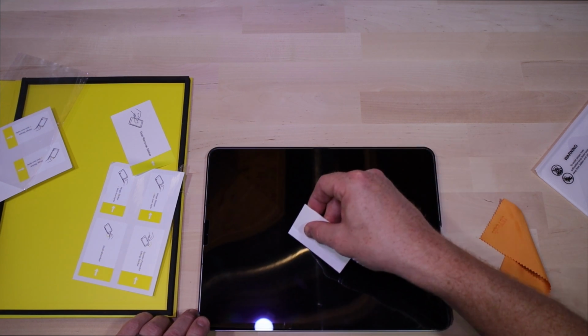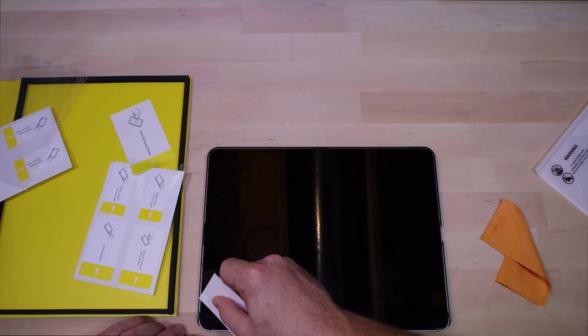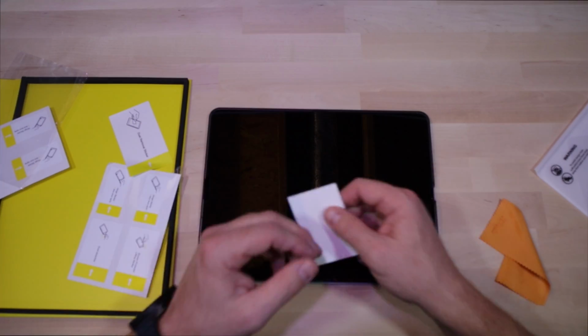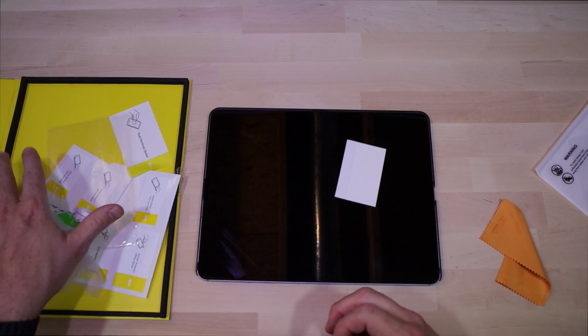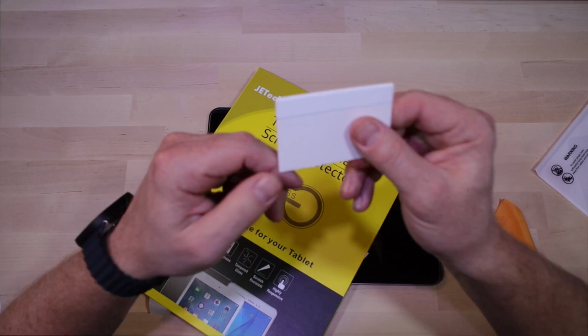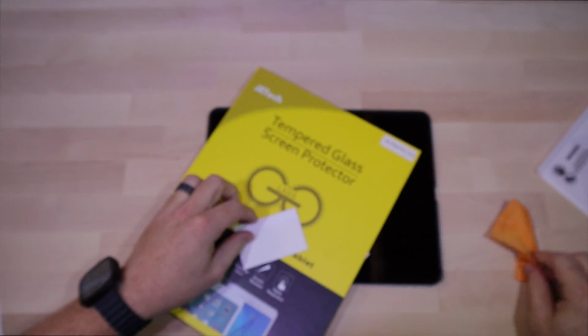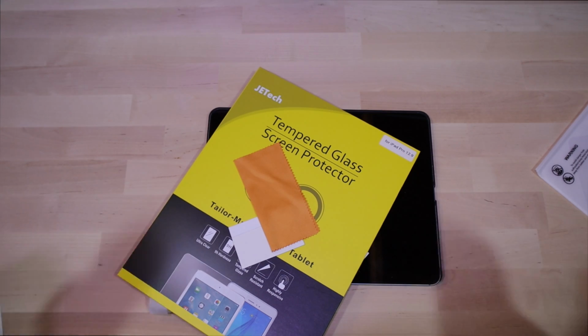And I'll save you the excitement. It lines up perfectly fine. Get all those air bubbles out. And you're good to go. So yeah, if you're looking to go from the 2021 iPad to the 2022 iPad, all your things will work. Your accessories, your keyboards, your mice, and all that stuff, and screen protectors should all connect up no problem.